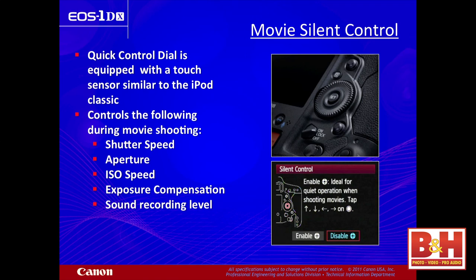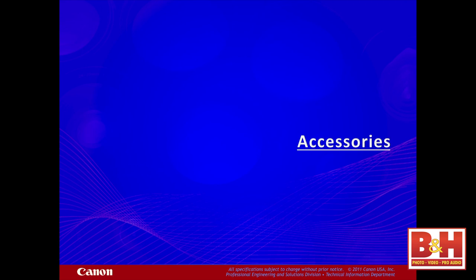You will pick up any sort of image stabilization. You will pick up if you're manually focusing. You will pick up if the camera autofocuses. It's still an internal mic. So if you want to eliminate any sort of camera sound, you're going to have to plug in an external mic. But other than that, this quick control dial has been turned into something similar to the iPod Classic. Wow, the iPod has a classic version of it. Isn't that wild? It's touch sensitive, so you would go left, right, up, and down to control your ISO, your exposure, your sound, your exposure comp. And so on and so forth.